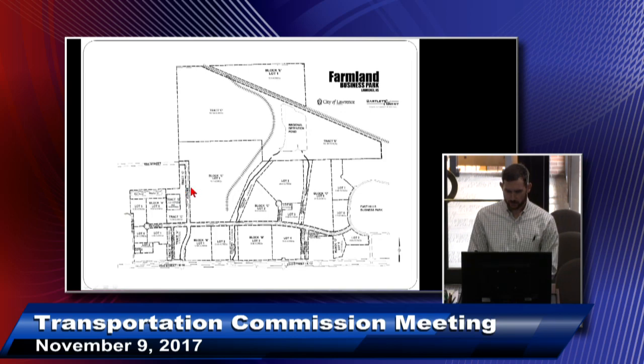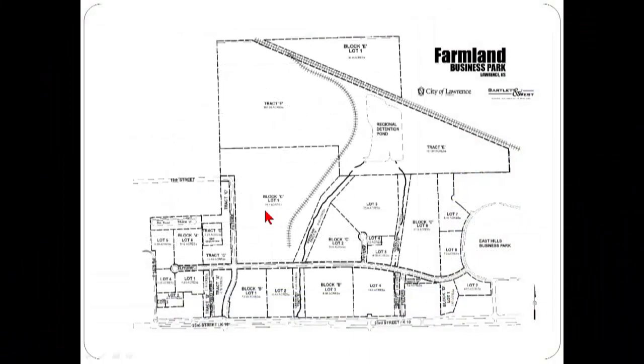This is just, I mentioned the platting, the master plan and the area of the street network and the lots out at Venture Park. Down here is 23rd Street. We installed a traffic signal here at 23rd and O'Connell. This is O'Connell. It's been constructed up to 19th Street. And also with that infrastructure project, Venture Park Drive was constructed through the lot all the way to the East Hills Business Park. So all of this street infrastructure is currently in.